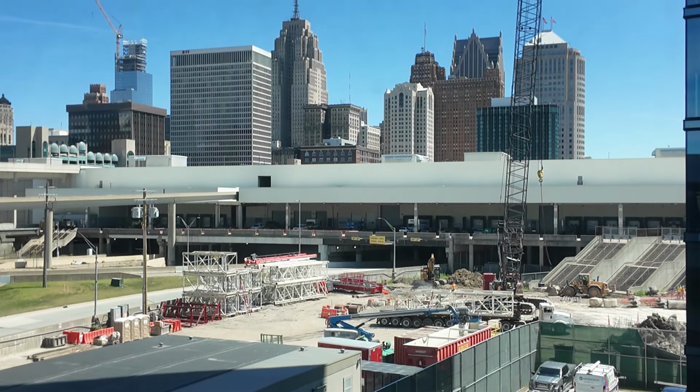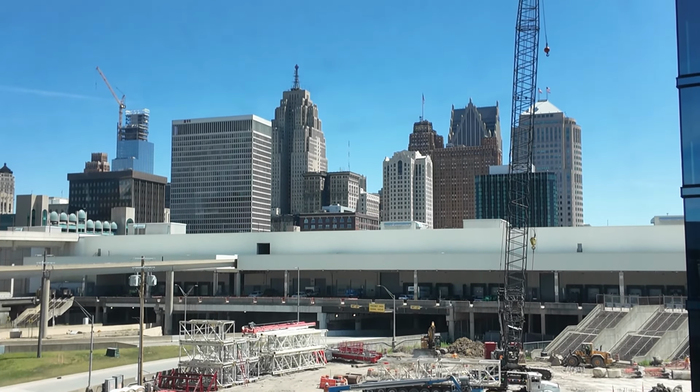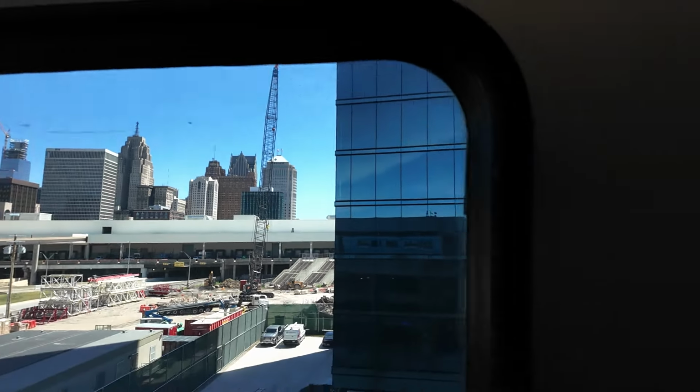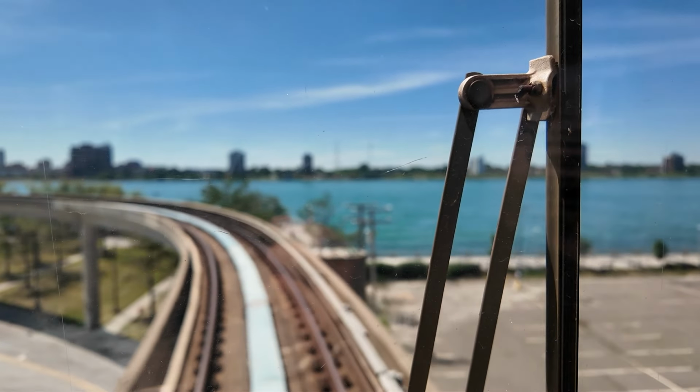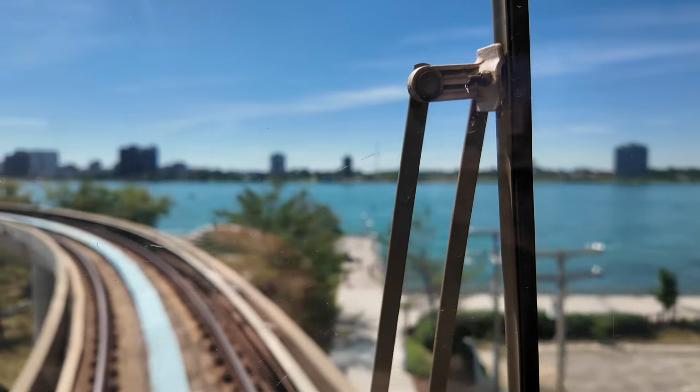And of course, then you've got really cool views of downtown Detroit. So we're going to move back over to the front. And there is the Detroit River and Windsor, Ontario, Canada on the other side. And then you can also see the Detroit River Walk, one of the most beautiful river walks in the United States.